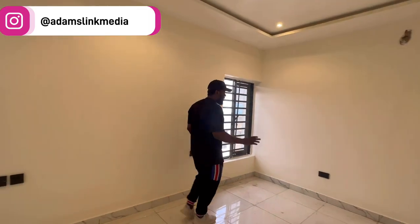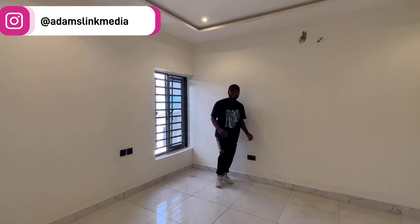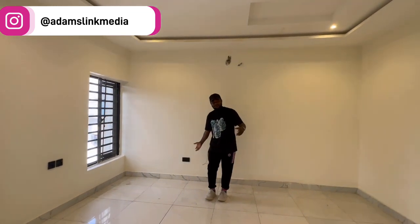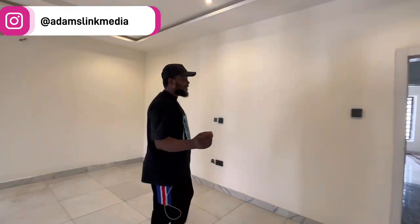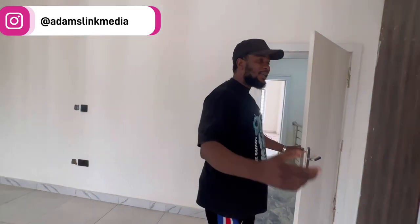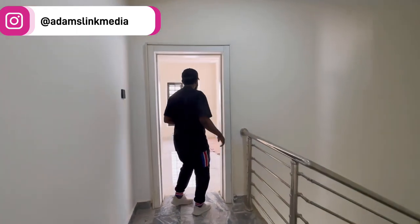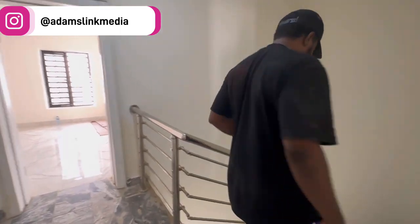And I love the way they put the appliances in every part of the house. You don't need to go far to charge your phone. Right beside your bed, you can just charge your phone. Those are little details some house builders do not take into consideration, but this property takes everything into consideration. So I think that's all. Let's go down with Jeff.